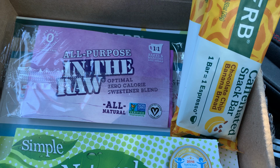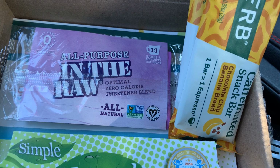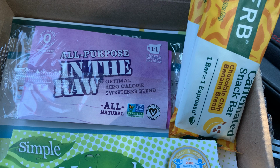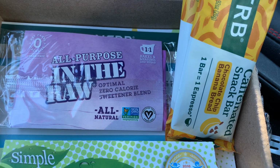So the first thing that I got was the all-purpose Raw Optimal zero calorie sweetener blend, and it's all natural. So that's exciting because I'm always trying to find ways to cut eating a lot of sugar. I think it comes with two packets.